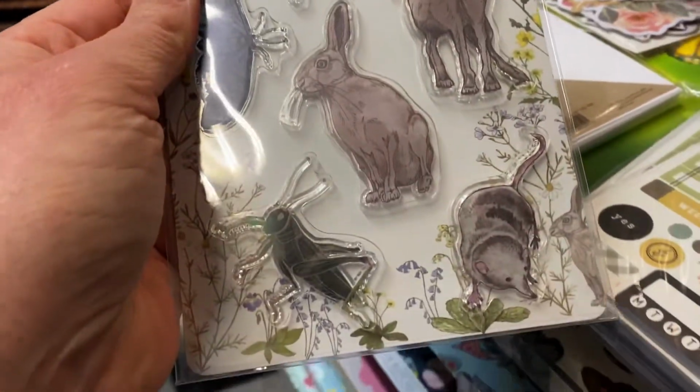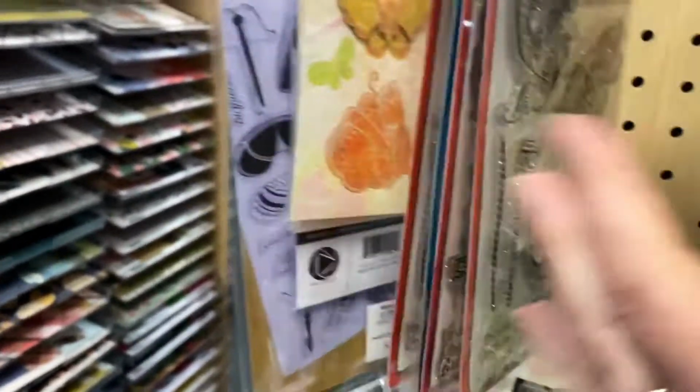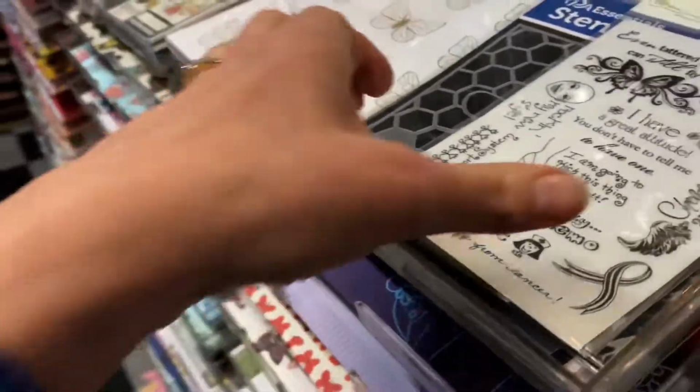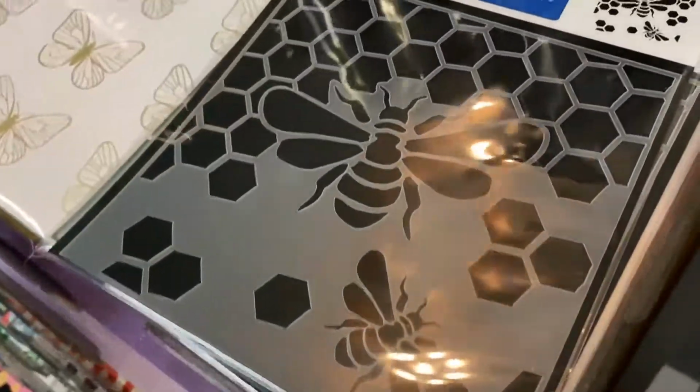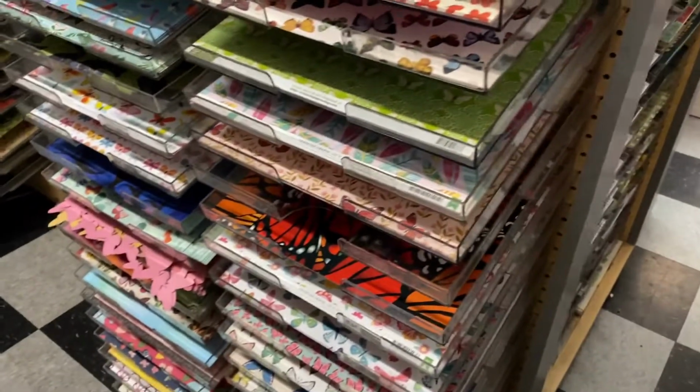Clear stamps. This is that CC brand. I can't think of it, Crafters Consortium, I think. I saw it up at the top. Vicky Boutin. All kinds of stuff in here. So sometimes it's set up by brand and sometimes it's set up more like a 90s scrapbook store would be, where you had your themes. And if you have any questions or you can't find something, just ask.